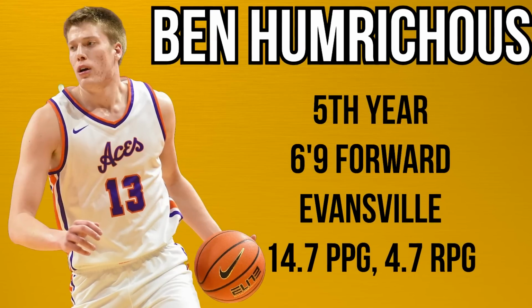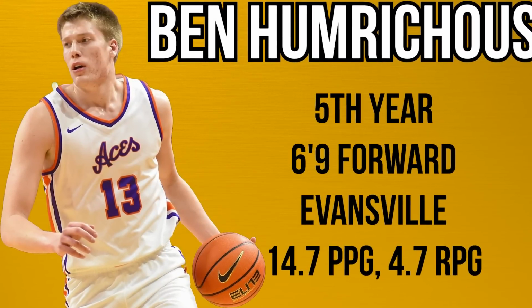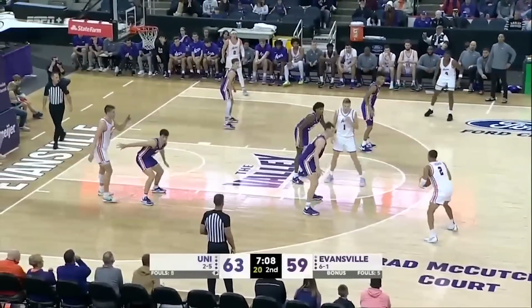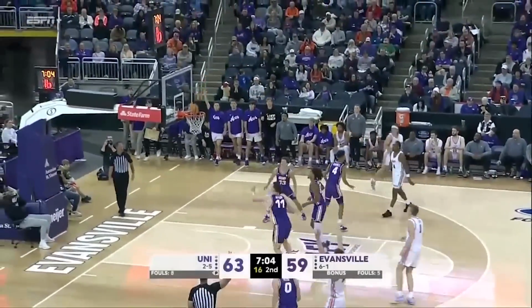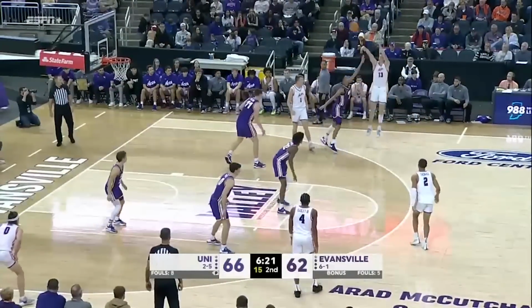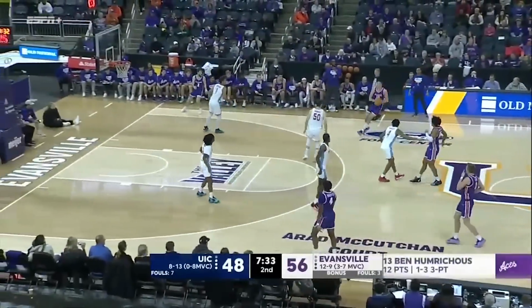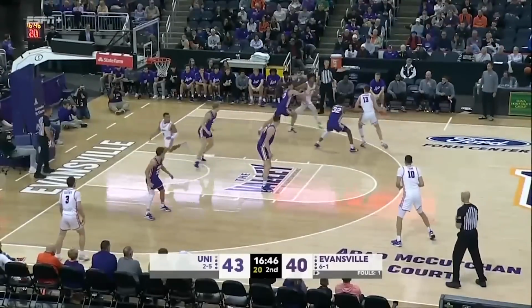Ben Hummerhouse is a 6'9" fifth-year forward transferring from Evansville. He averaged 14.7 points, 4.7 rebounds, and shot 41.4% from three last season. He is such a smooth shooter, and that is the biggest thing that stands out. He takes a lot of threes. He took more threes than twos last year, barely, shot 42.1%, and just really, really good feel overall from the perimeter. He isn't really bothered by defenders at 6'9". He can just rise up over the top.